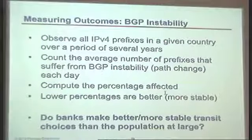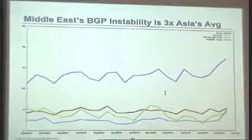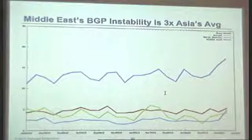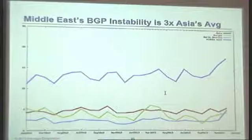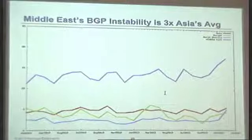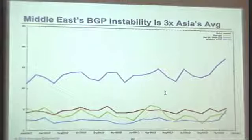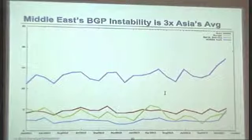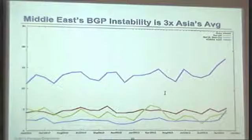Let's find out, first of all, what the differences are by region, by country, and then let's find out whether banks do better, or perhaps they do worse, based on the transit choices that they make. So first of all, just at a gross continent level, here's the Middle Eastern region in purple, which is about 3 times the BGP instability of Asia overall. So automatically, the 3 lines at the bottom are Asia, red, green is Europe, blue is North America, they all tend on a daily basis to settle out at about 3 to 5%. About 3 to 5% of the routes in each of these regions will be unstable, will change on a given day. In the Middle East, it tends to be higher, somewhere between 10 and about 17, 18%.